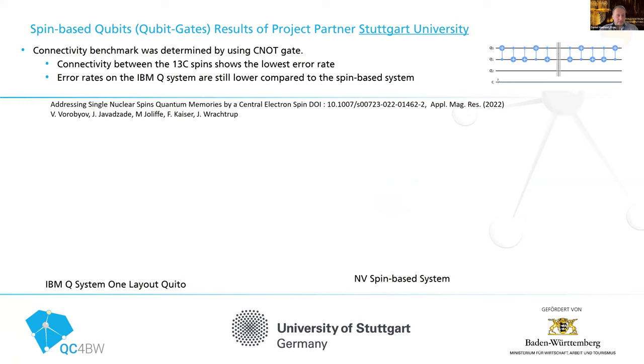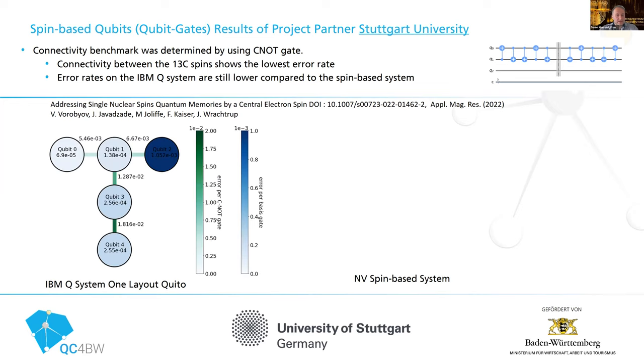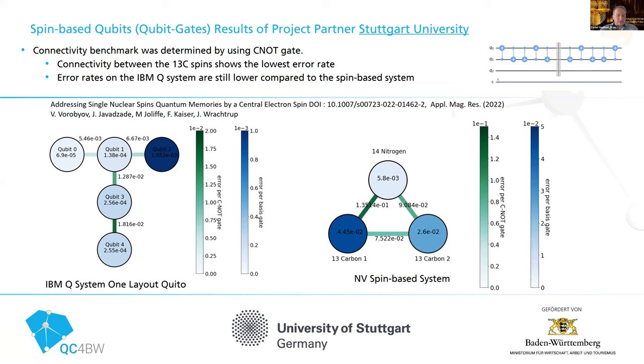If we look further and ask how it looks if we address the surrounding nuclear spins, we compared our device against the IBM Q System One, with a quantum computing chip layout, Kito, which has 5 qubits. In our case, we have a room temperature setup. We have three qubits, which we analyzed, and the three qubits are based on the nitrogen atom and two surrounding carbon-13 atoms, nuclear spins. As you can see, we are a little bit off concerning the one-qubit gates. We are two orders of magnitude away from what we can achieve on an IBM Q System One.